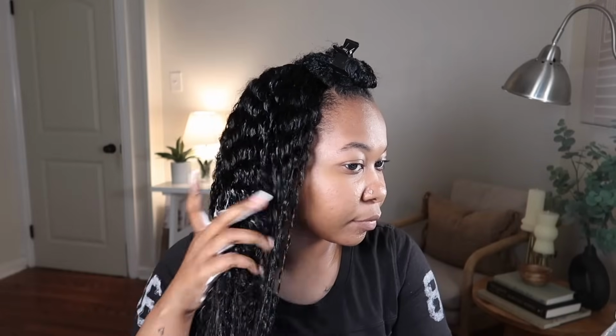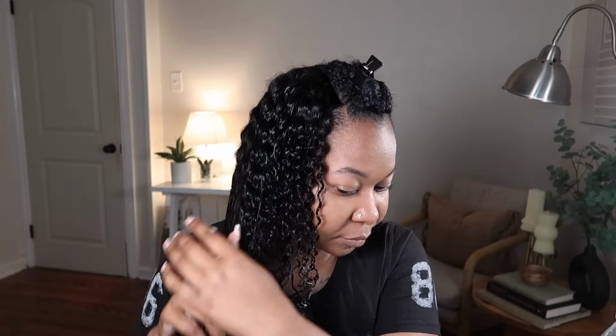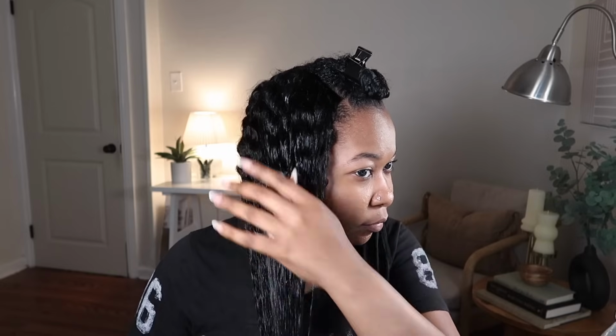So after I applied my first couple of products, I use my unbrush, which if you don't have one of these, you should definitely run and get one. It is the truth when it's time to detangle your hair. So I just detangled it. It was really easy to detangle. I didn't have any problems at all. Now I'm just using my foam and mousse, and then I'm going to use the dimming brush to define the curls.